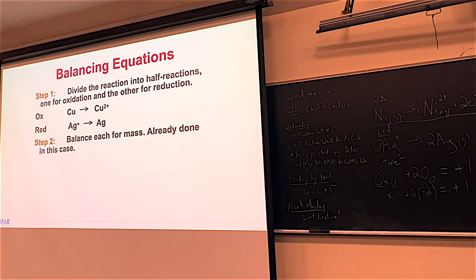The second step is just to balance each of those half reactions for mass. And this one's already done. Like we have one copper on the left and one copper on the right, cool. One silver on the left, one silver on the right, cool. So there's nothing to do with this step. But if you had like two silvers on this side, you'd want to add a two to that side kind of thing.